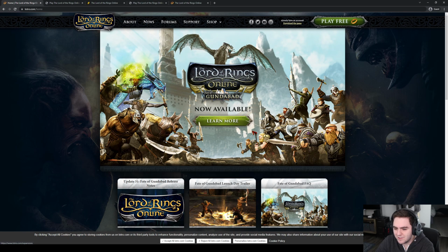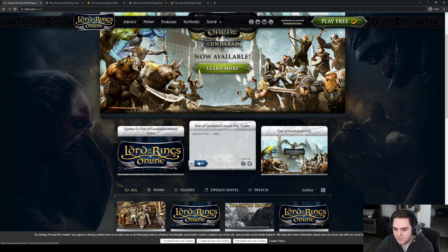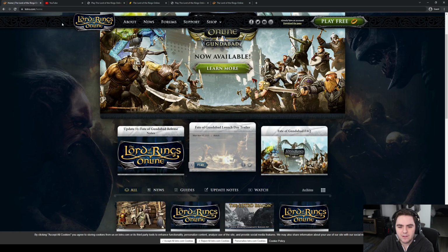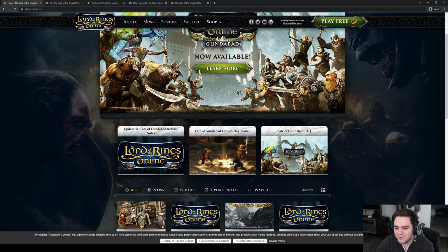First thing I do see is the big advertisement for the Fate of Gundabad expansion. That kind of makes sense, but if we scroll down just a little bit, okay, it has more Gundabad stuff here. It has like the trailer. I wonder if I just play trailer. Okay, it takes me to YouTube. The video is not available anymore. Wait, whatever link they have to the video is a little bit off there. Okay, so that's what's going on with that.